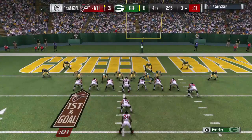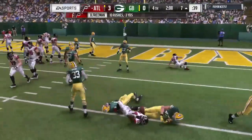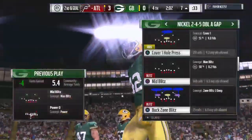They come out with one back and 3 tight ends. They'll look to run with Freeman. And he goes backwards on this one, losing yardage to the 7. That's going to go as a loss of 4, and it'll be 2nd down.